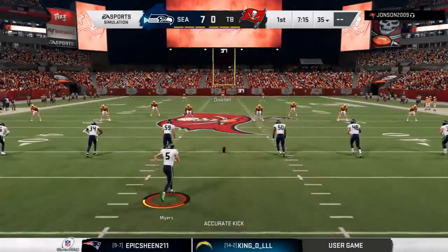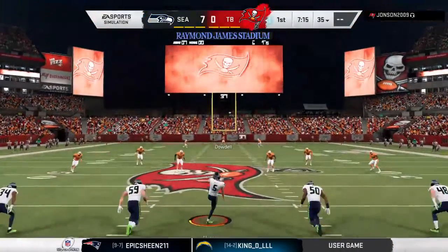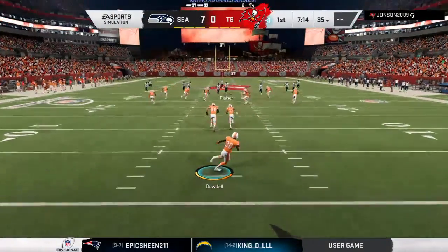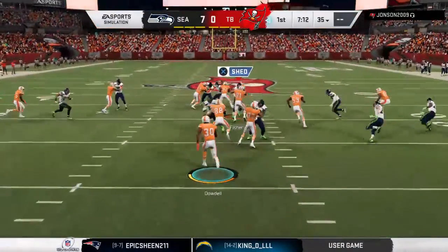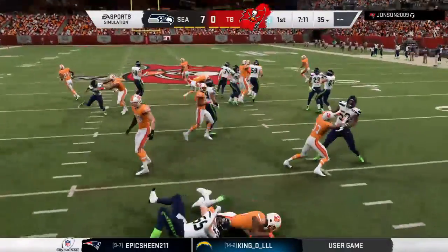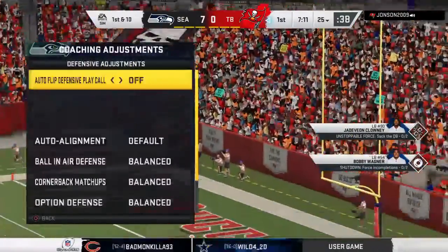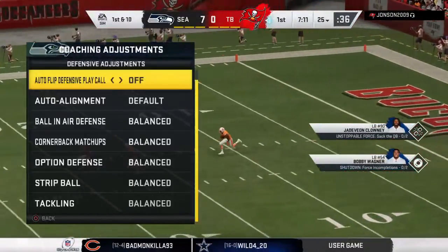And after the touchdown, here's Myers to boot it away. This will be taken in at the 1. And not a bad return here. He gets it out to the 25-yard line. At their own 25-yard line.